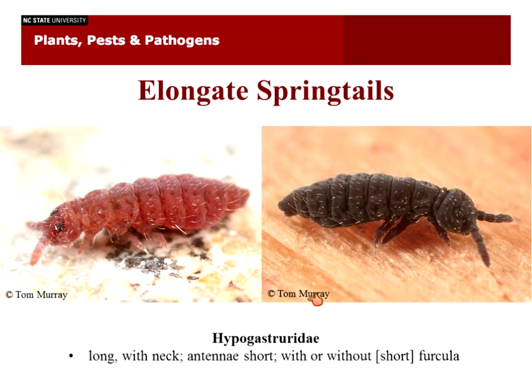Now, these, again, can be the snow fleas, and typically the two common genera shown here are usually, one is usually dark and one is usually lighter. But again, they're very difficult to identify specifically without looking at them under the microscope.